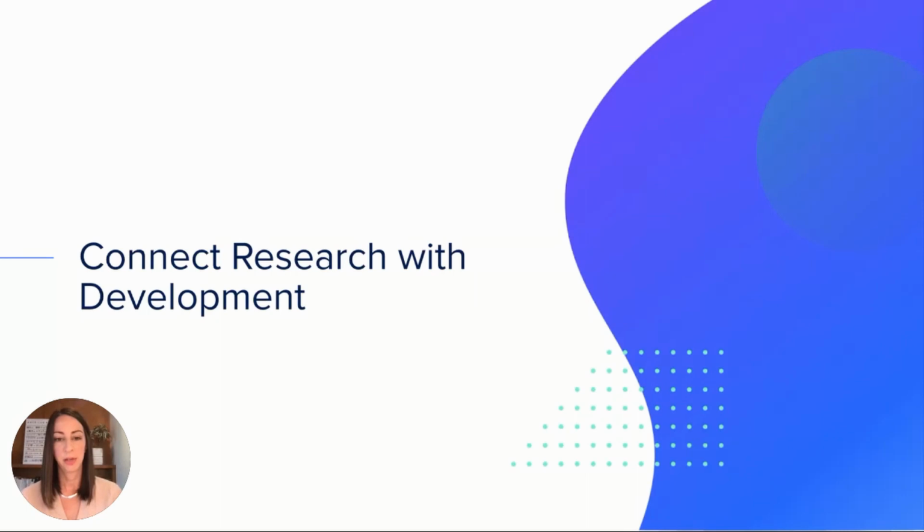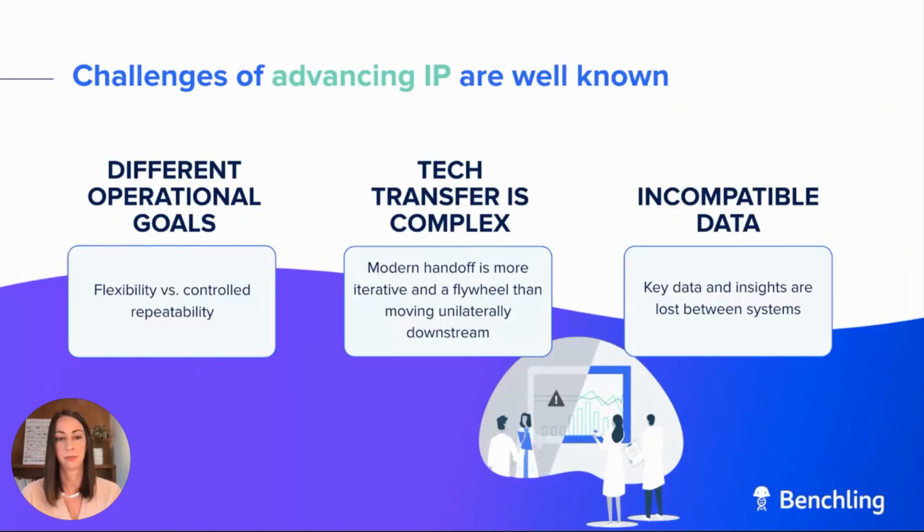We want to also share a framing of why we extended into support for validated use cases as part of our ongoing evolution. Moving IP from scientific discovery through development to launching as a product and market has always been a significant undertaking. In particular, the gap between research and development work that has traditionally been done in silos has caused significantly greater rates of product delays and failure across early and late-stage development phases.